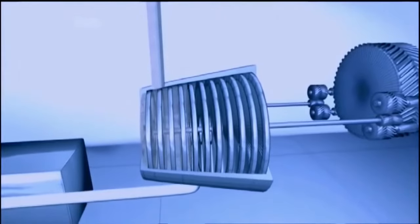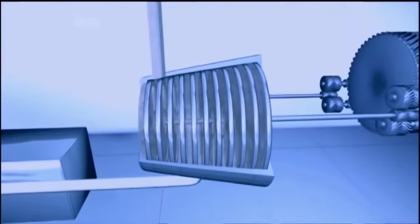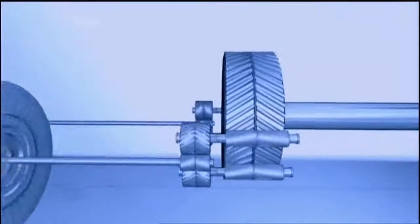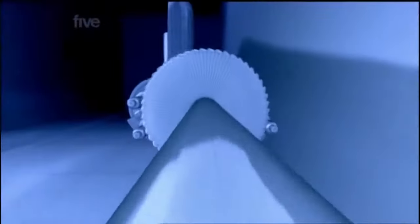Shooting the steam through a turbine forces its blades to rotate at high speed. And transmitting this movement through a set of gears generates enough turning power to spin an enormous shaft attached to a propeller. 4 of these propellers together have the power to push 91,000 tons of metal through the water at 55 kilometers an hour.